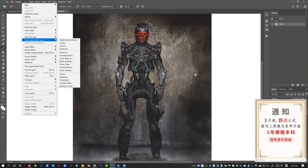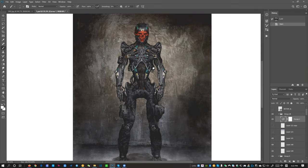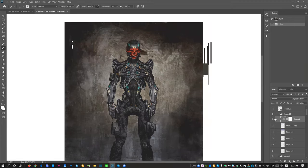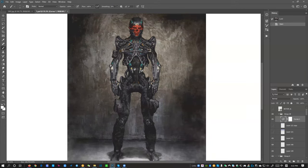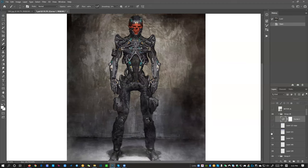So you have a layer that adjusts the entire picture at once. It's not like you need to fix all the gears and the lighting one by one. I fix all of that at once.